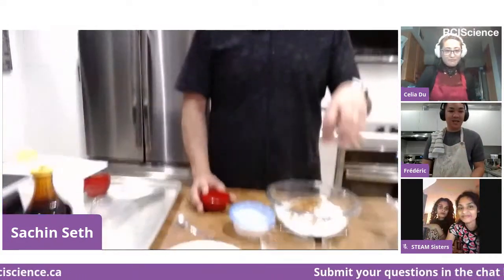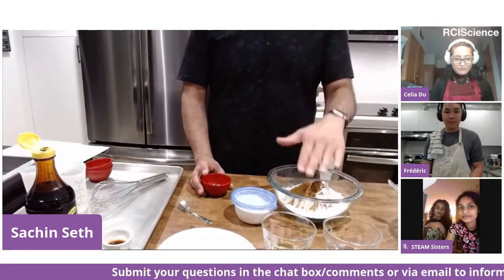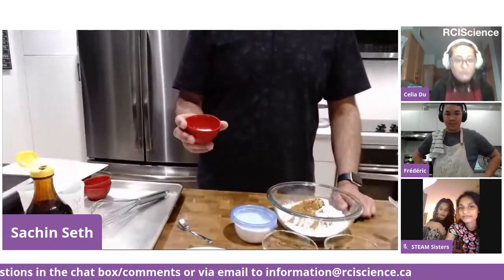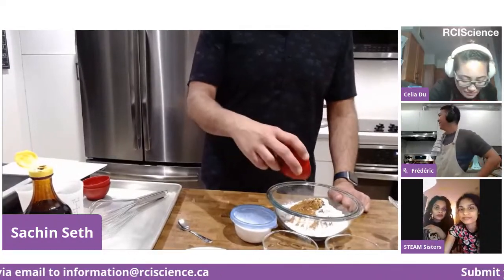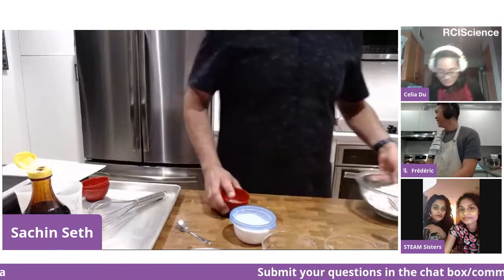So for sure. Ginger, cloves, cinnamon in there, and now we have baking soda. I'm going to dump this in here, and that is going to be 1.5 teaspoons. But this is where we're going to take a little pause, and we're going to talk baking soda.